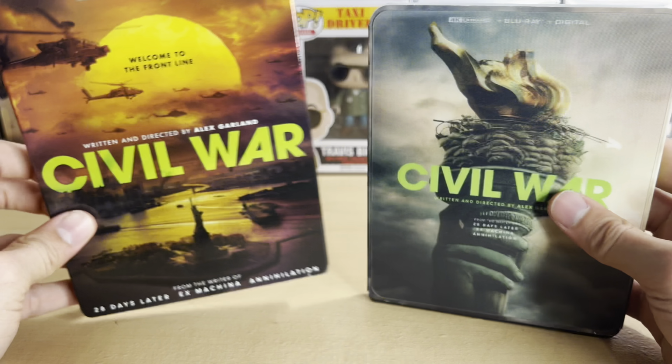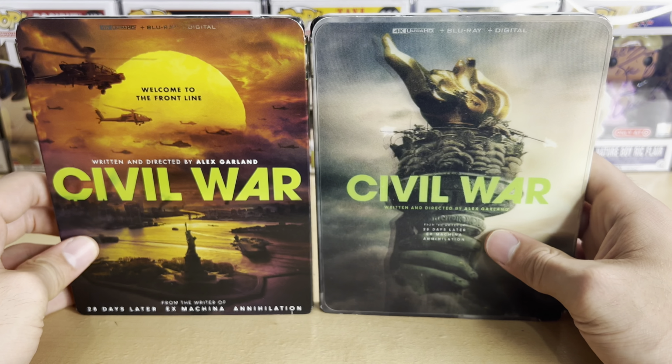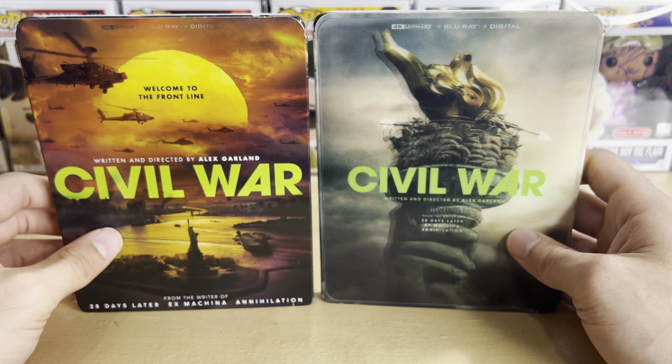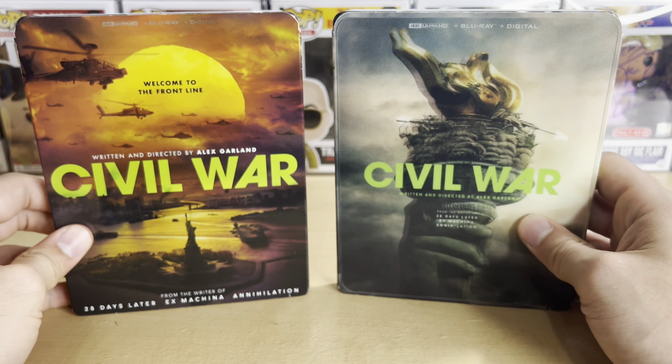Which edition do you like better? Lenticular part aside. Like I said, I think I like the orange one better. But they're both really, really cool posters. And that's really about it.